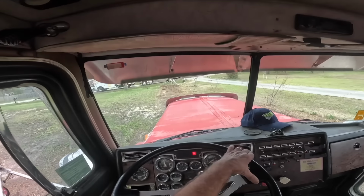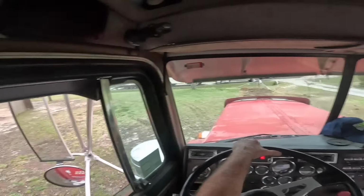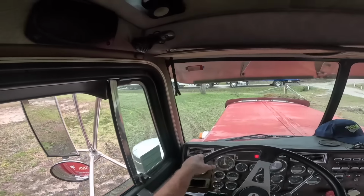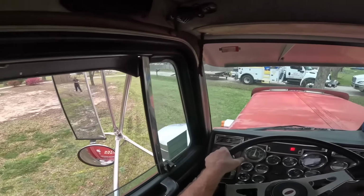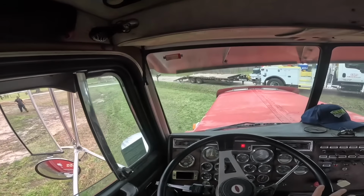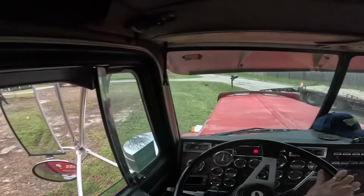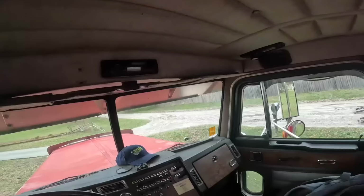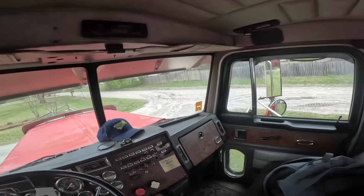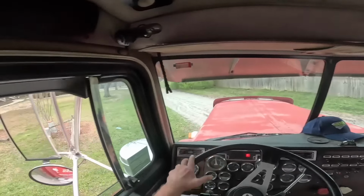Okay, viewers, if it hadn't been for this nice landowner here, we would not have been able to get it today. He was nice enough to let us drive across his yard, through his backyard, through the sprinkler system. We were able to use the Peterbilt to get down to business. It was a little challenge, but we were able to get it out.